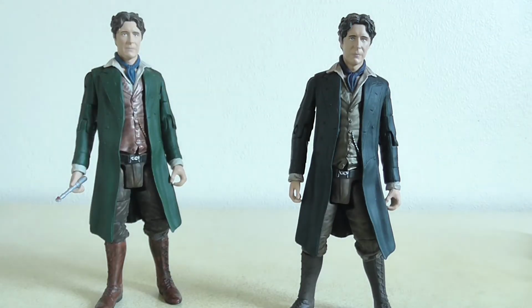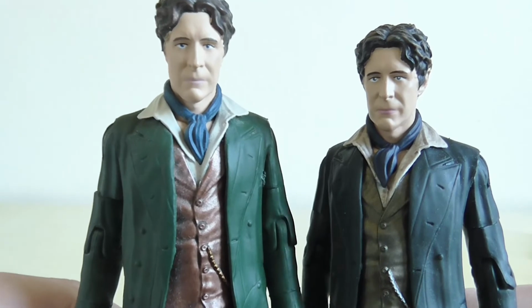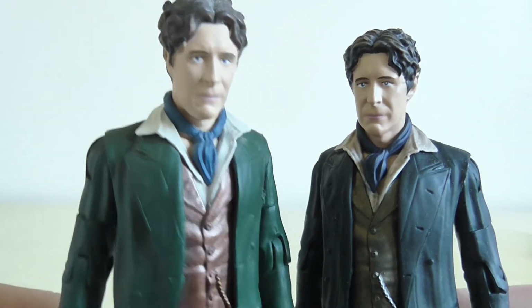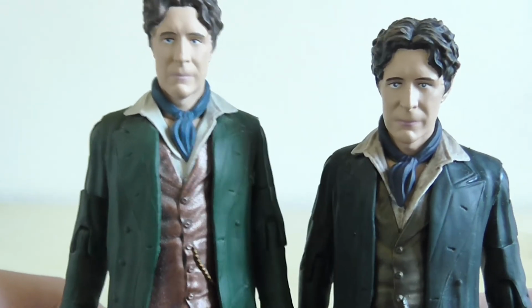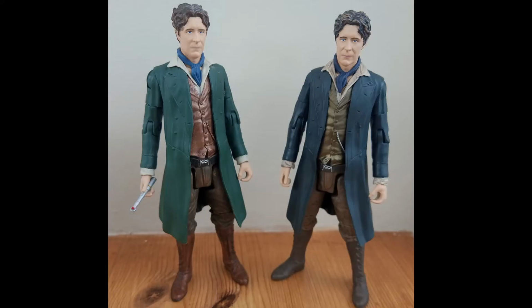The biggest difference between the 2 figures is colour. That's why I'm doing colour as the second thing, because clearly these are 2 figures that are different colours. The tie on the original one is quite a jaunty sort of cobalt blue. The tie on the new one is quite a muted greyish navy blue. The coat on the original one is a very strong, very saturated green, I'd call that bottle green. The coat on the new one is kind of a dark forest green.